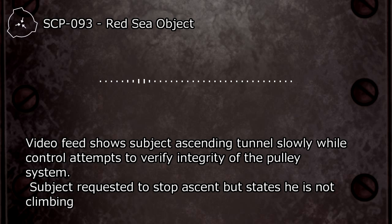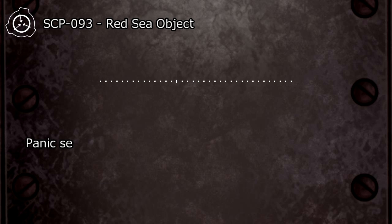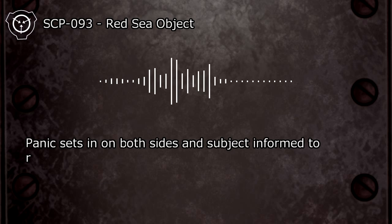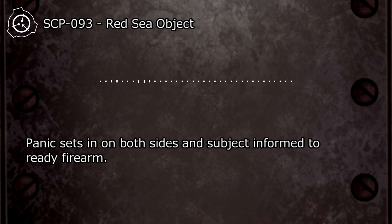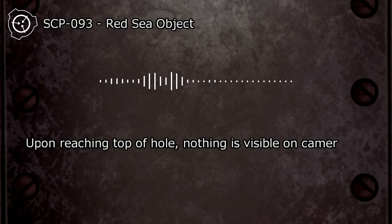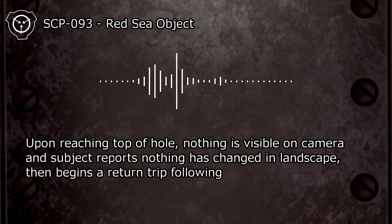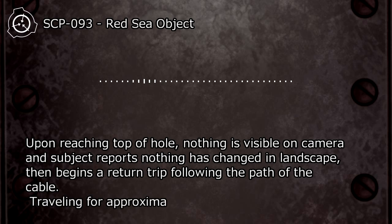Subject requested to stop ascent but states he is not climbing, the rope is pulling him up. Panic sets in on both sides and subject informed to ready firearm. Upon reaching top of hole, nothing is visible on camera and subject reports nothing has changed in landscape, then begins a return trip following the path of the cable.